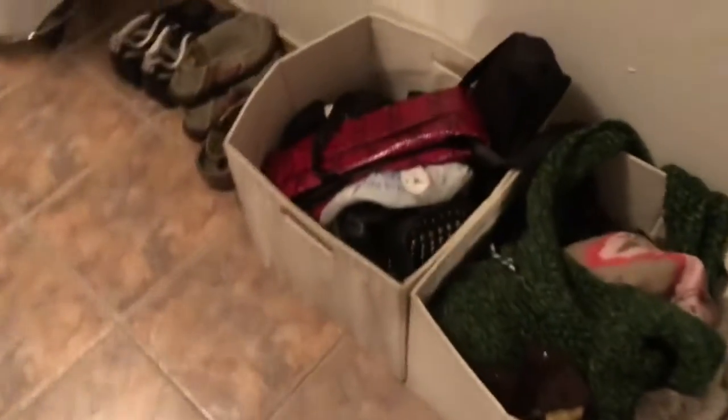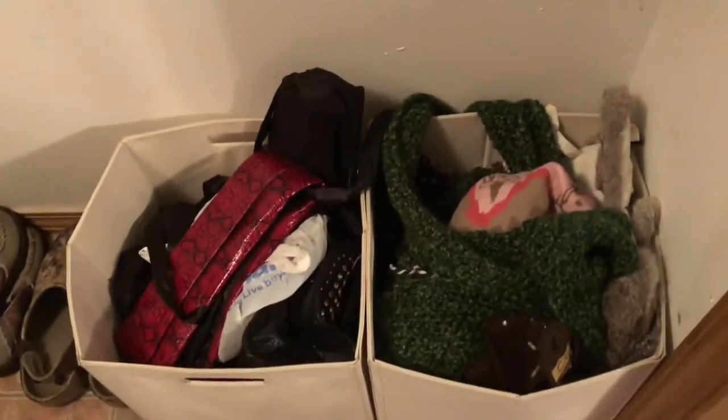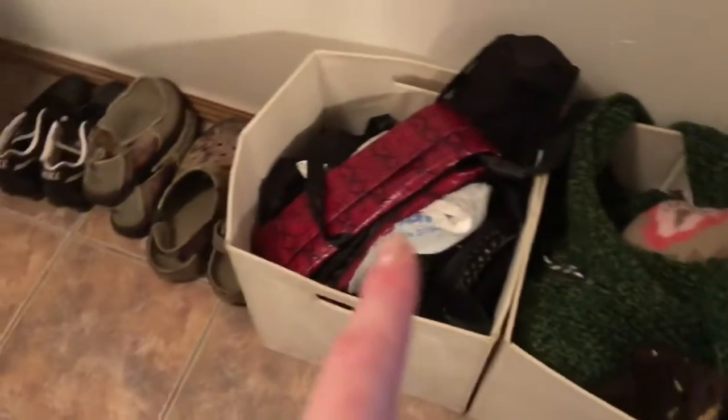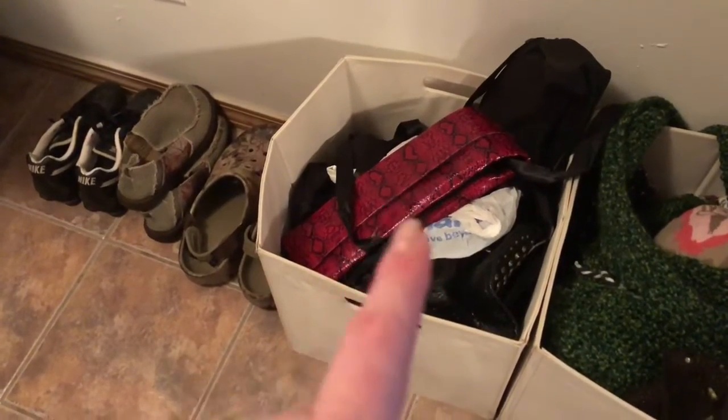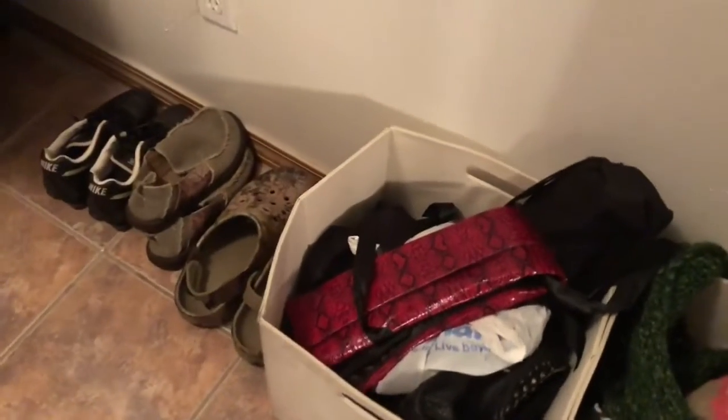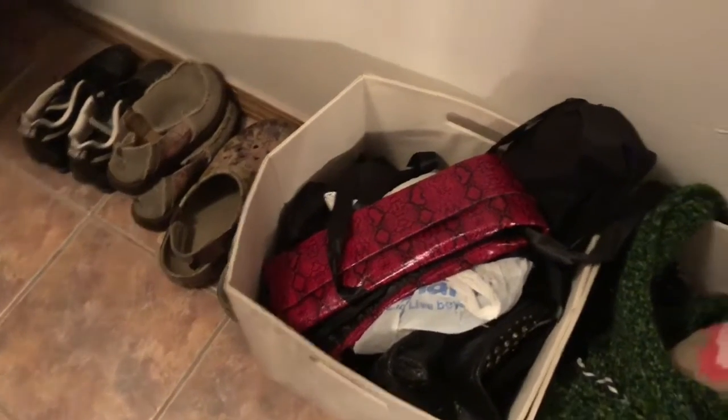Okay, so this is winter stuff like hats, scarves and stuff. I have some extensions in here that I want to take the clips off of and use them for my other extensions. That's my extension holder, and my tripod holder is the black one. This little jewelry thing right here I'm going to give to Aubrie, and that's her belt. I need to find a place for it because it's actually too small.